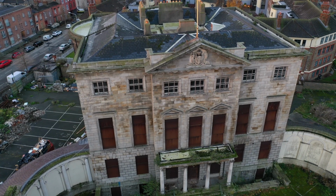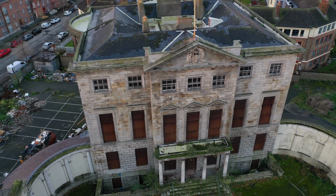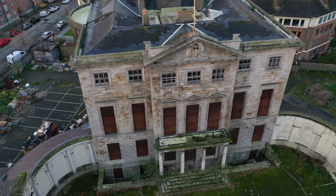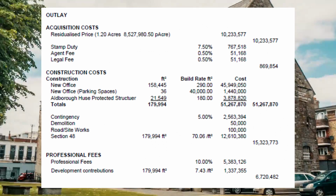Hi, I'm Adam, Head of Investment here at Prestige Property Worldwide. In assessing our pricing strategy, we have carried out a residual appraisal based upon the planning which has been granted for Aldborough House. Based upon market comparables, we have estimated a market rent of €6.21 million.